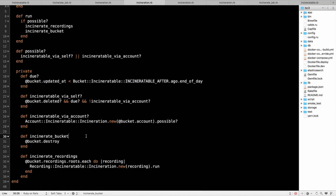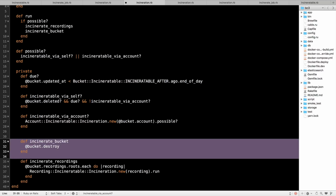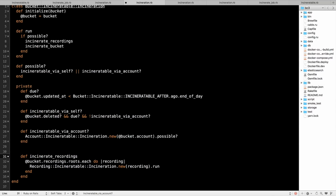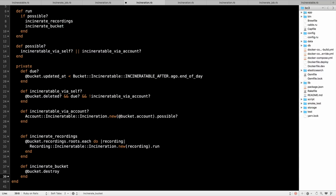similar problem, or not problem, but optimization, I could say. We call incineration of the recordings first, and then once we're done with incinerating all the children in the tree, then we can go back and incinerate the bucket. But that should be in the order of the table of contents of how the methods are invoked. And I'm inserting also this carriage return, the extra carriage return, to separate the predicates from the carrying out of the command. And as you can see, we keep going here.